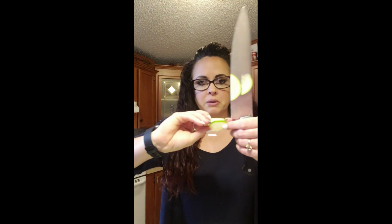I think what I'm going to do is cut this guy in half, and then that'll be the size we need. So that's kind of what I'm going for. Just cut them in half and then half. Okay, so they're mostly this thin, but some of them are a little bit thinner. I think it's going to work.